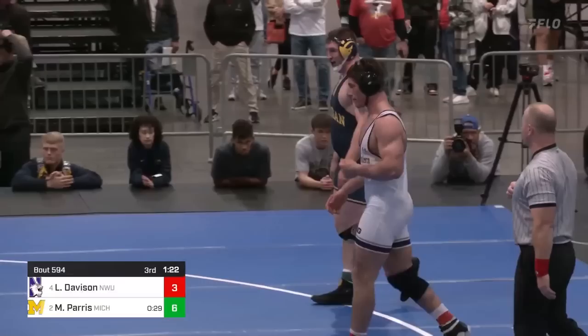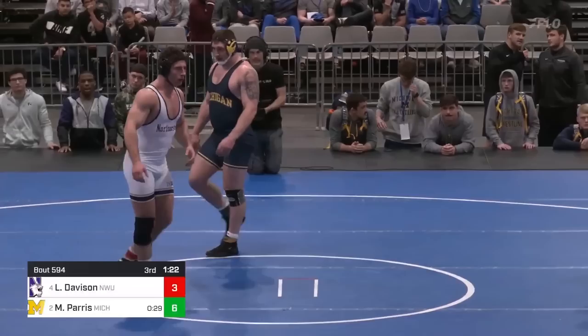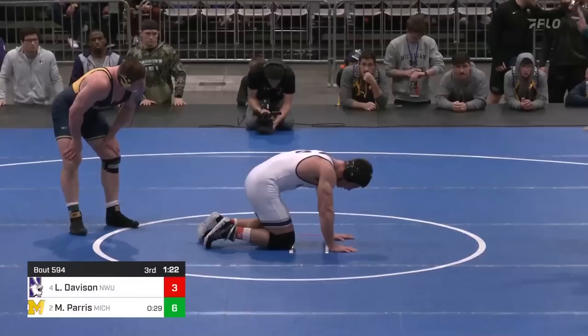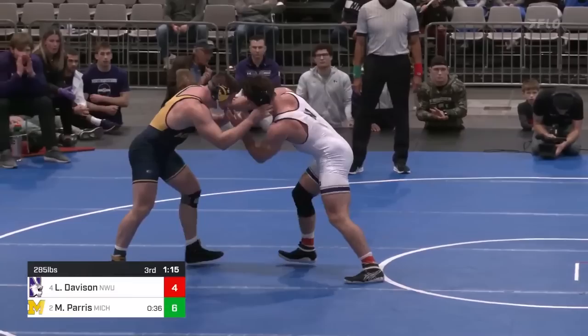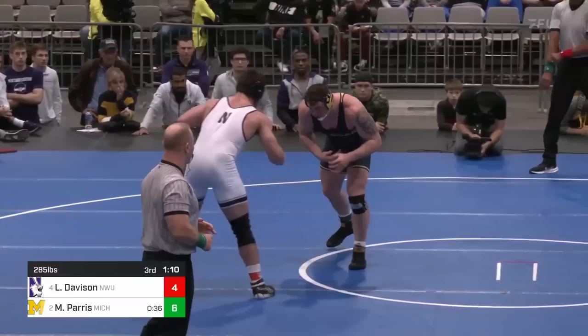1:22 remaining in the third. Parris in good shape now. Got himself some breathing room, and you can see why Davison was reluctant to pull the trigger and over-pursue on a leg attack, because when you're under the hips of Mason Parris, it's really tough to recover. Now looking for a reversal off the switch to Davison, but Parris doesn't fight it, just lets him go, making it 6-4, riding time not a factor. See the look in Davison's eyes. He believes he can get this. Yes.